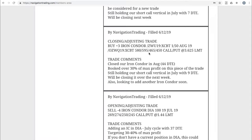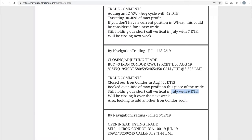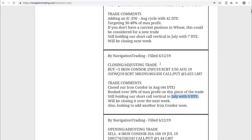Next trade, closing adjusting trade in ZW. So price moved higher in wheat. And so we closed out our iron condor in August that had 44 days to expiration. Booked over 30% of max profit on that piece of the trade. And then we're still holding a short call vertical in July. We did go ahead and add another iron condor a couple days later, this morning on Friday. So I'll get to that in just a second.